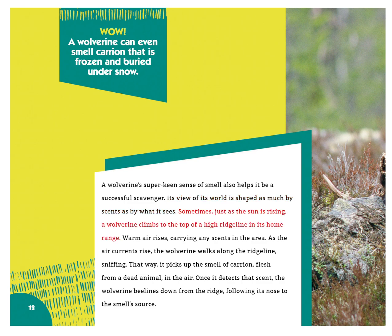Sometimes, just as the sun is rising, a wolverine climbs to the top of a high ridgeline in its home range. Warm air rises, carrying any scents in the area. As the air currents rise, the wolverine walks along the ridgeline sniffing. That way, it picks up the smell of carrion, flesh from a dead animal, in the air. Once it detects that scent, the wolverine beelines down from the ridge, following its nose to the smell's source. Wow! A wolverine can even smell carrion that is frozen and buried under snow.